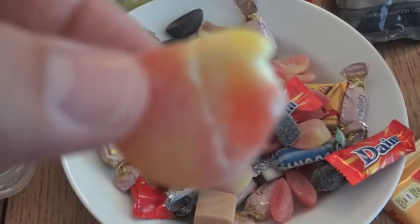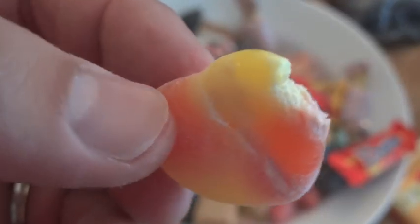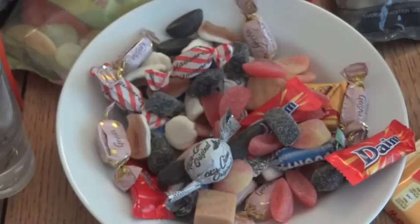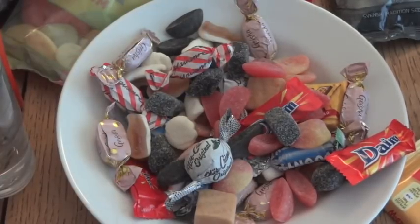This one, unfortunately, I think it gets stale. I actually can't bite into it, so I took a little bit off the end. But it has a peach flavor, so this seems to be like a fruit. I'm guessing maybe different kinds of fruit, like peach and orange or something. And it's on the sweet side. Seems like it'll be good, but unfortunately, I let it get too stale.